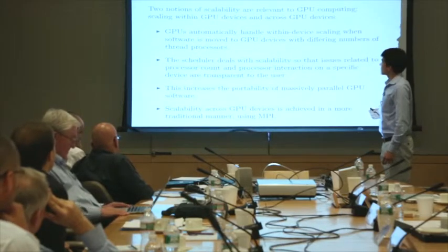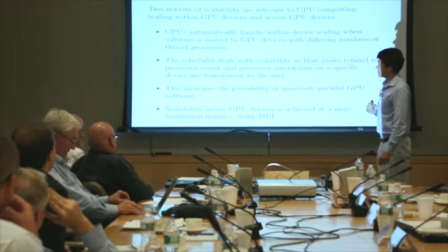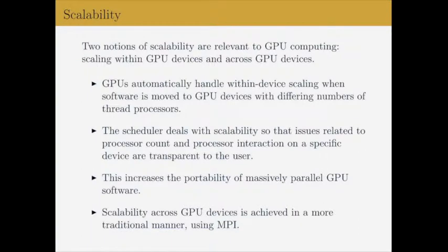So scalability is another important issue when it comes to GPU computing. There are two notions of scalability that I should separate out. The first is scaling within the one graphics device. So within a graphics device, Yang has his computer here.